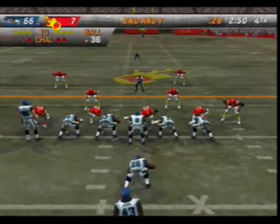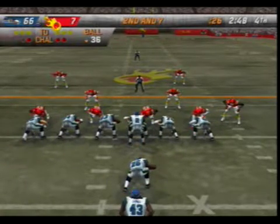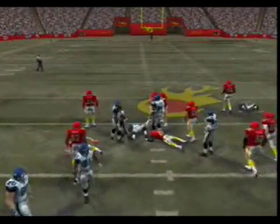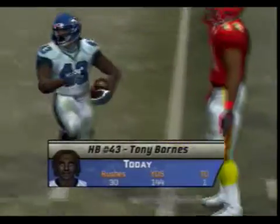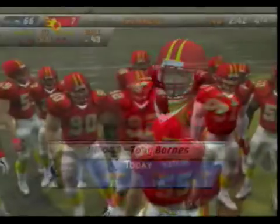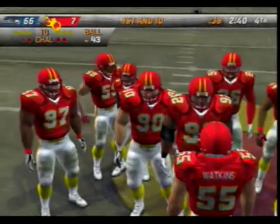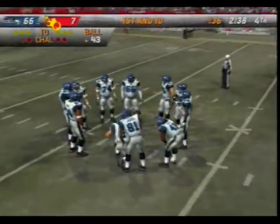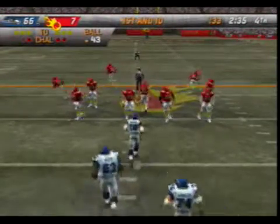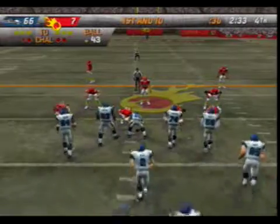The home team come out in a 4-3. To carry it, Simon is there for the tackle at the 43-yard line. First and 10. Ball on the 43-yard line.